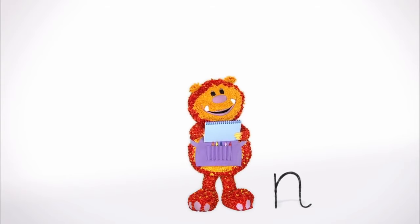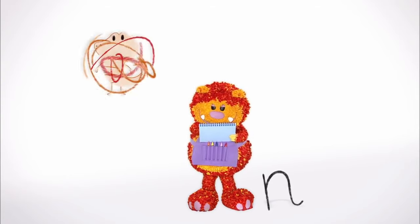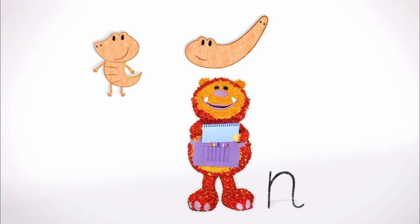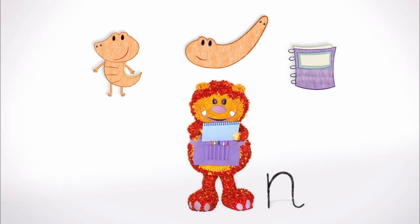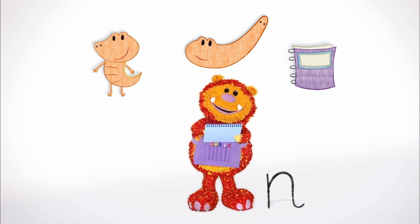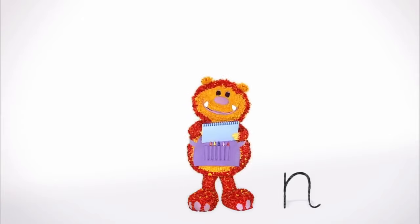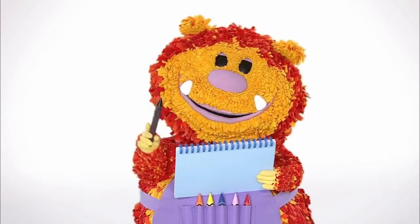Some things that start with the letter N. A newt. A nose. And a notebook. They all begin with the letter N. See if you can spot them in our story.